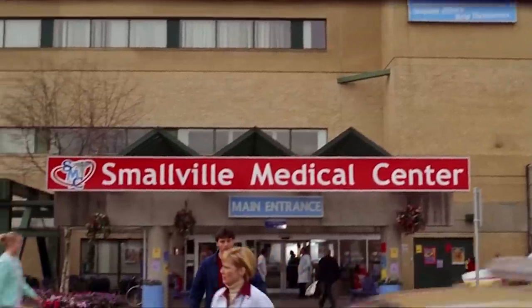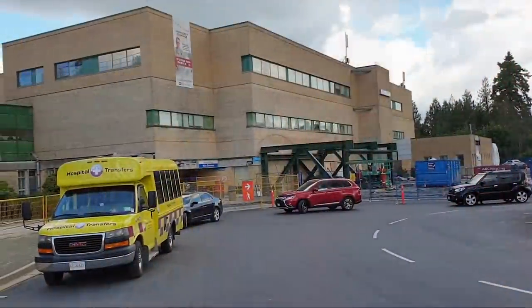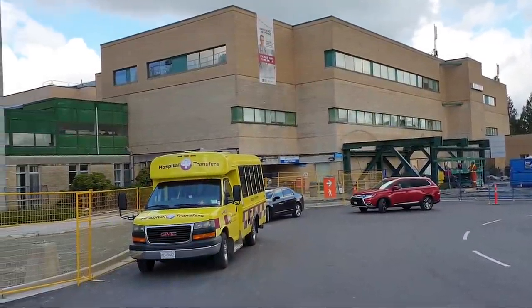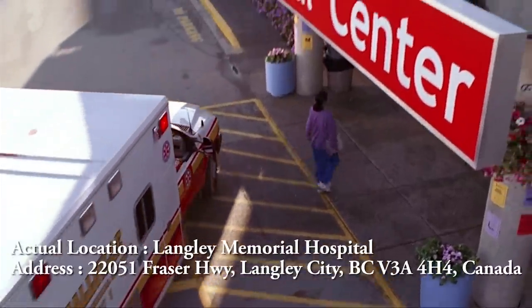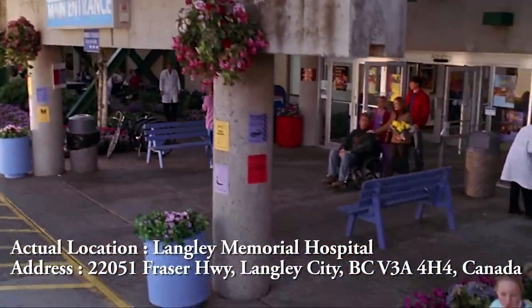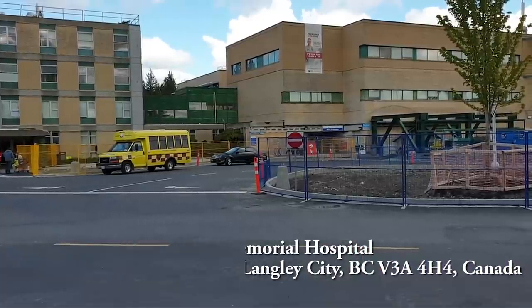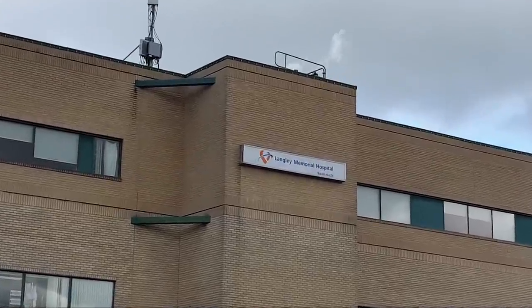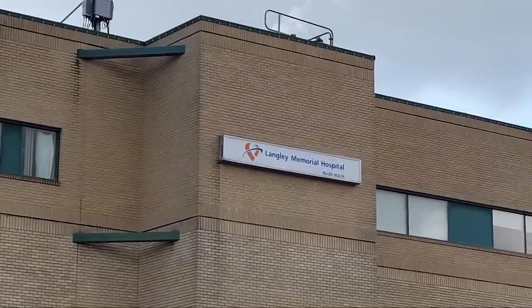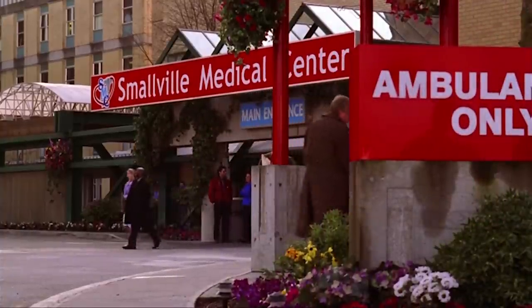So, similar to the situation with Luthor Corp Plant, our next location had a bunch of construction going on when I stopped by. Not to mention, the front of the building looks completely different. Smallville Medical Center was featured in numerous different episodes early on in the series. The real hospital is located in Langley, British Columbia. Respectively, it's called Langley Memorial Hospital. And if you were wondering, unless you're dropped off for an emergency, yes, you have to pay for parking.